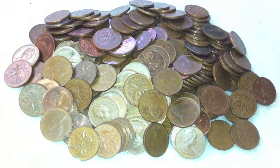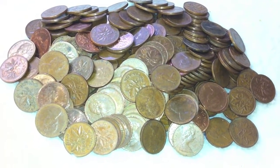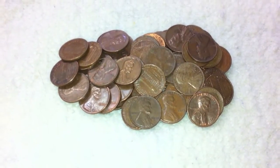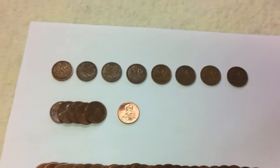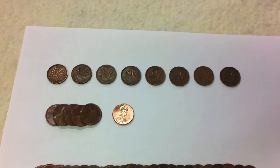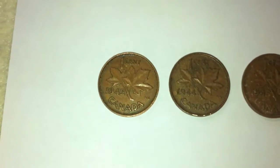There were 279 total between 1953 and 1979. And lastly, our pre-1982 American copper cents, there was 56. We didn't do too bad on the older and more rare coins either. There weren't any wheat pennies, unfortunately, but we did get 8 King George VI pennies.